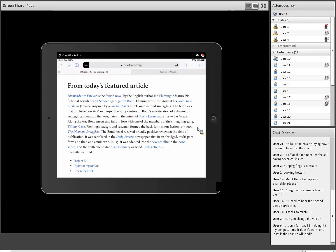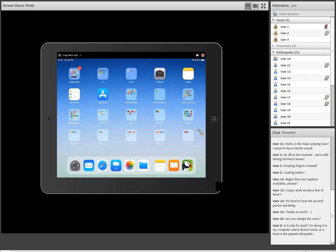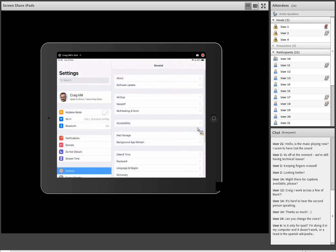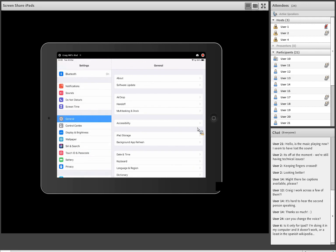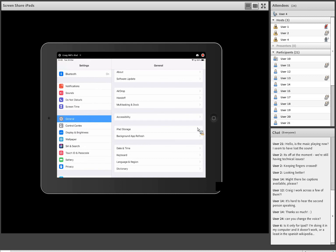Well, I'm going to press the home button now and come out of there. And down on the left-hand side of my screen of the dock, I've got Settings. So I'm going to click into Settings. And on the bottom, on the left-hand side, there's General. And when you tap on General, if you have an iPad, feel free to try and follow along as we're doing this. As we do General, I'm going to tap into Accessibility.